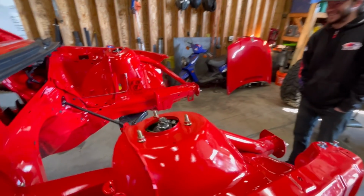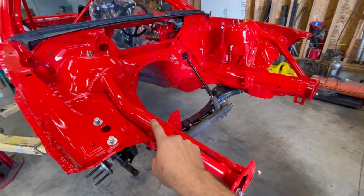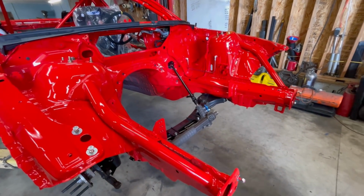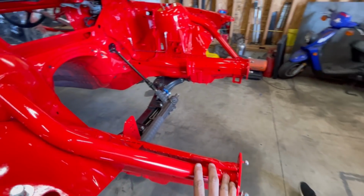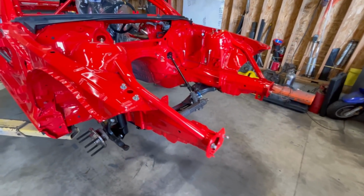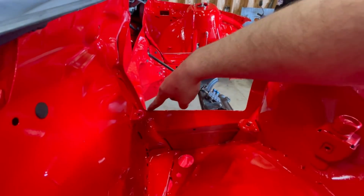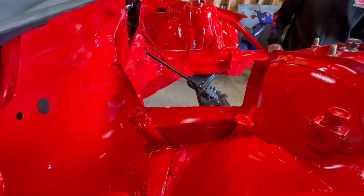E46, there you go. All right, so looks like you've got the cage or the additional bracing from the front bumper to the strut tower, which is allowed in FD. Yeah. But then obviously not back here. Yeah. It's not allowed, but the BMW kind of comes with something here that helps with that a little bit.